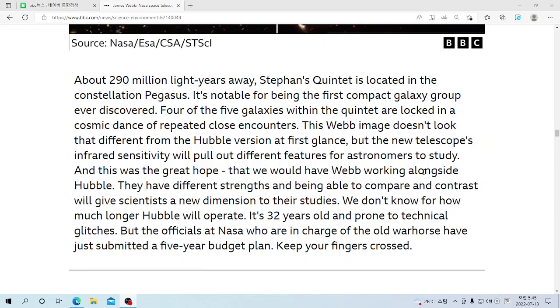They have different strengths, and being able to compare and contrast will give scientists a new dimension to their studies. We don't know for how much longer Hubble will operate. It's 32 years old and prone to technical glitches, but the officials at NASA who are in charge of the old wormholes have just submitted a 5-year budget plan. Keep your fingers crossed.